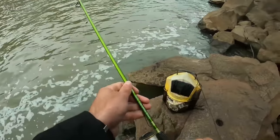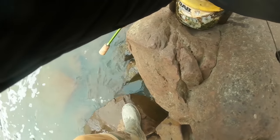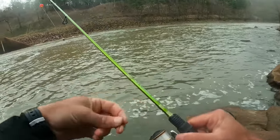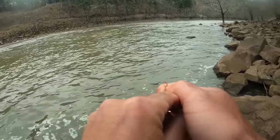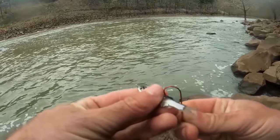So Jay has elected to start using jigs, but I am going to go on ahead and start with some live minnows, just to see if we can get things started out here. If we can't catch anything on a live minnow, then we might have some trouble out here today. Although I have had some times where I've caught way more fish on jigs instead of minnows, but got some fresh ones here.